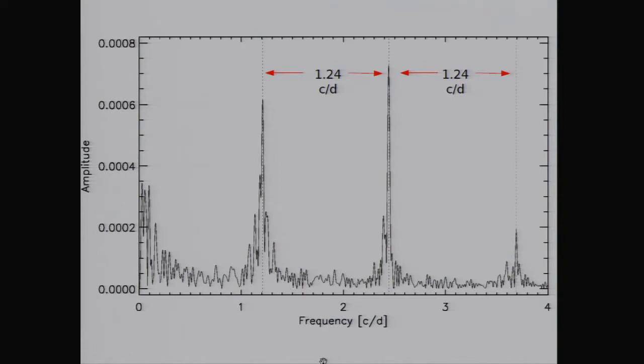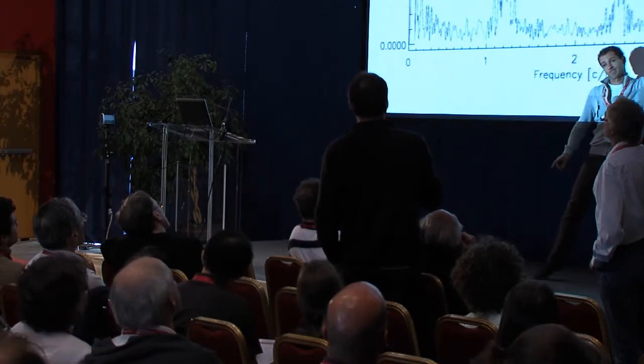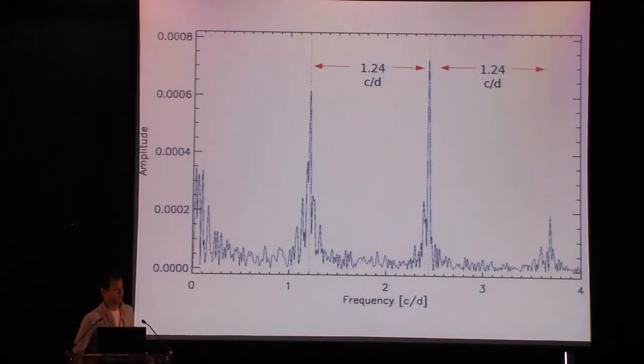We believe that this is the rotation of the star. It should be higher, I would be looking much higher. No, there is nothing. I did it. We have a sampling at 32 seconds because the star is bright, it's magnitude 11.5, and there is nothing. So not for delta Scuti, but maybe for gamma Doradus.